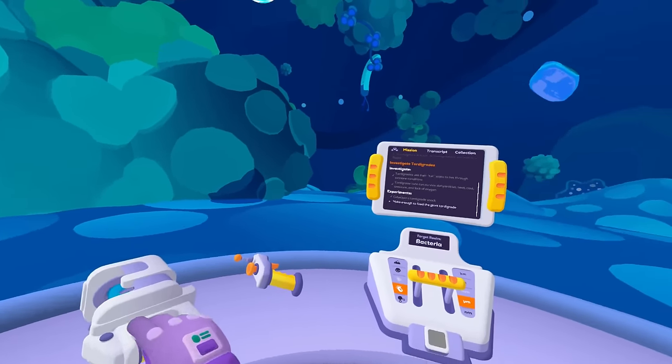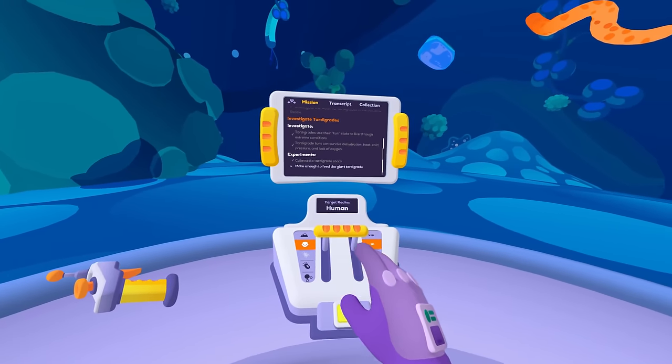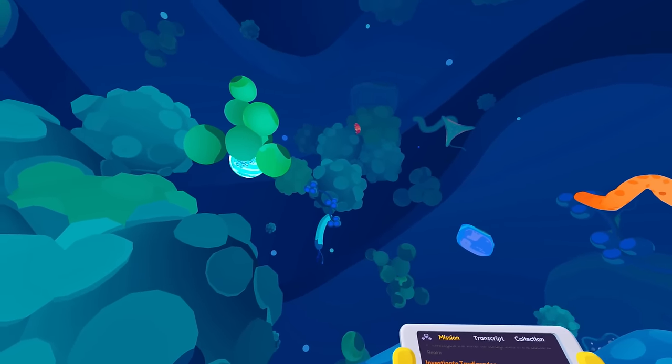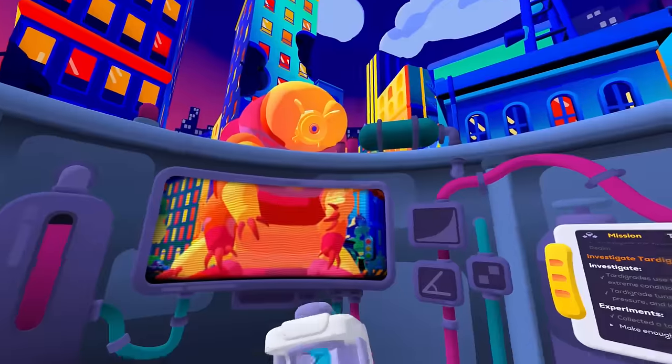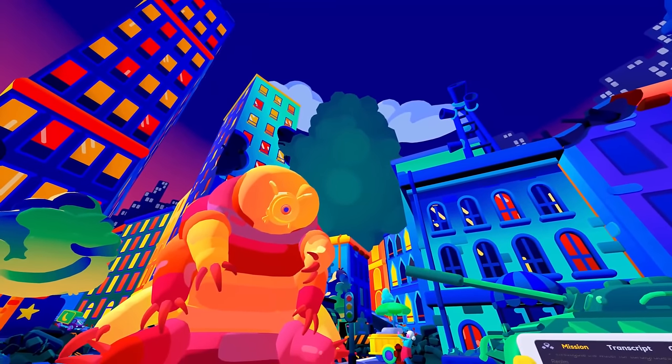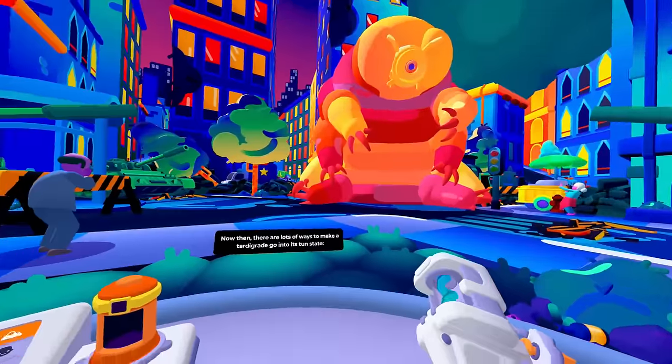Okay, let's go see how that worked out for us, shall we? Just going to take a quick little peek around here and make sure that I'm not missing a duck. Did you get enough moss, buddy? Now then. There are lots of ways to make a tardigrade go into its Tun State.